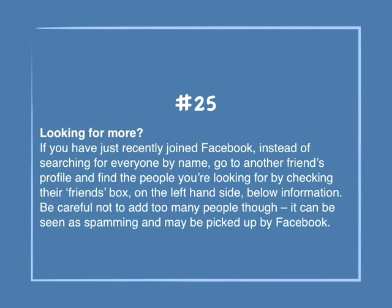Number 25. Looking for more? If you've just recently joined Facebook, instead of searching for everyone by name, go to another friend's profile and find the people you're looking for by checking their Friends box on the left-hand side below Information. Be careful not to add too many people though. It can be seen as spamming and may be picked up by Facebook.